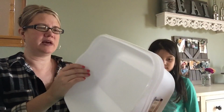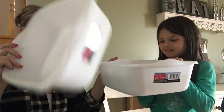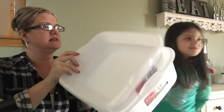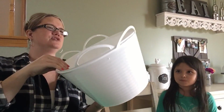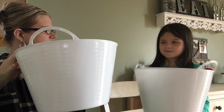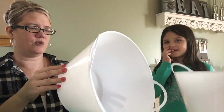And then I'm going to incorporate some white into there. So we got two of these white. These are actually dish pans that we'll use for storage. I'm not sure what we're going to use for it, but we will find some stuff. And then I got these two big baskets, which I'm excited about. I almost got three, but I think these were the only two they had, right? We took the only two. I'm not sure, maybe they had more. I think it was the only two.